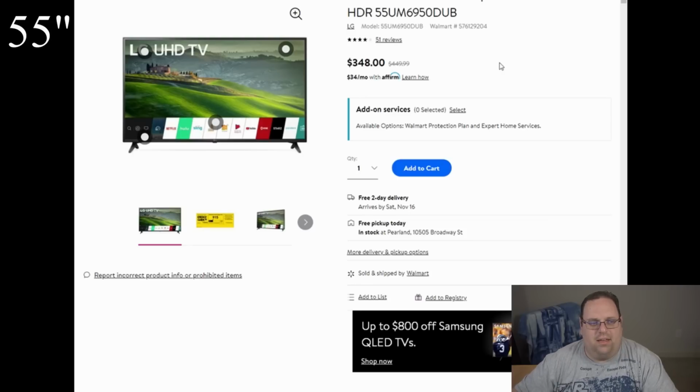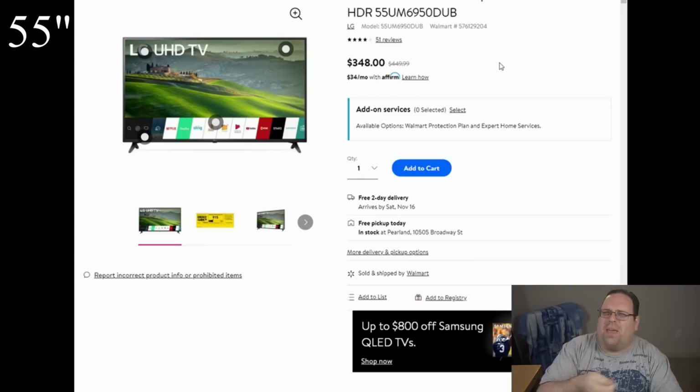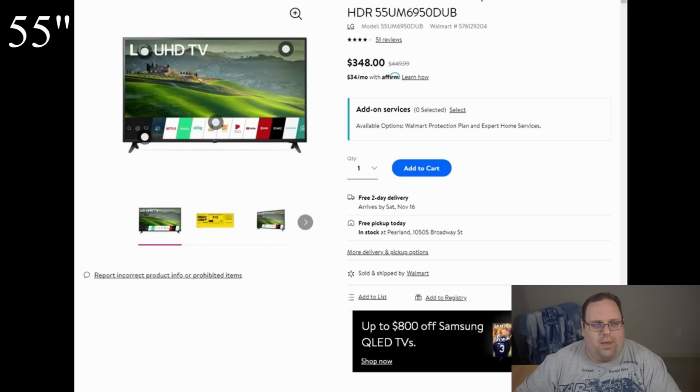Decent TV. This is also, once again, on the lower end of LG's TVs, but you get the WebOS operating system, super easy to use. The remote is almost like a Wiimote, if you ever used the Wiimotes. You can pick that up at Walmart actually right now for that price. You don't have to wait until Black Friday.